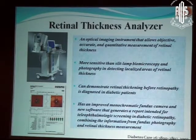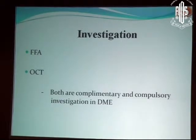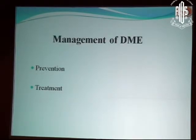Then these are the newer tools which have a limited role. I would run through them for want of time. But to summarize the list of investigations in diabetic macular edema, even in today's context, both fundus fluorescein angiography and OCT are complementary and compulsory investigations in understanding a diabetic macular edema.